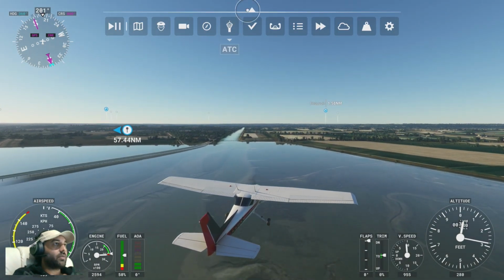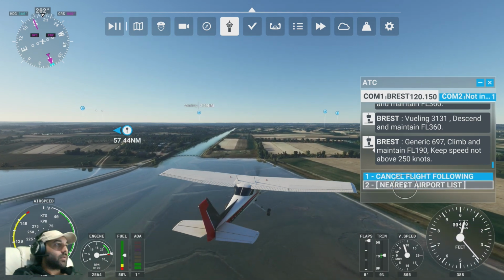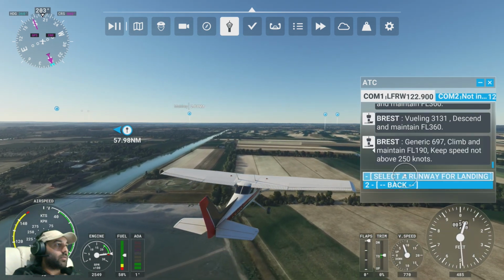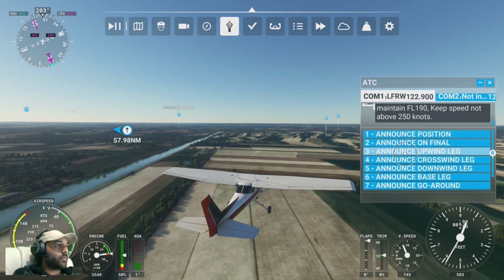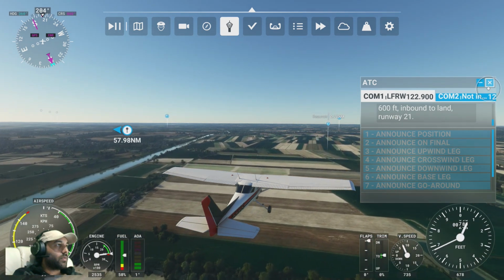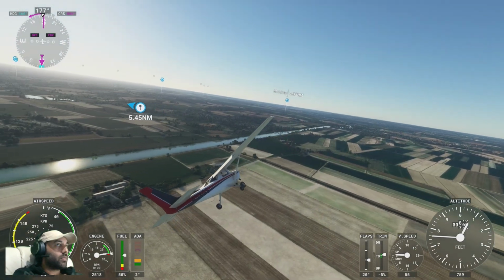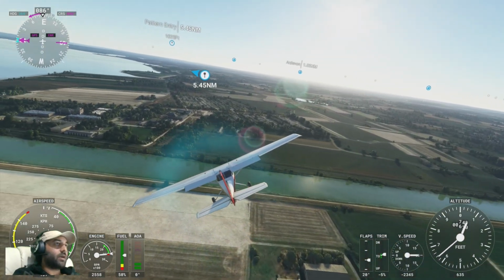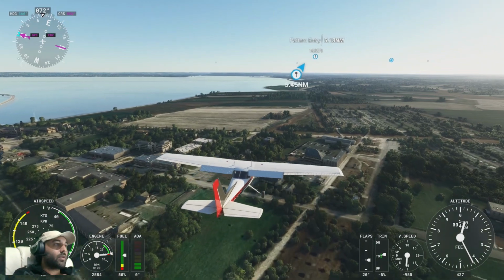Let's get onto the ATC now. Runway 203 degrees. Runway 21 might as well. Six miles southwest, it said. Could just touch down in the field, actually.